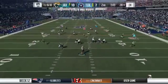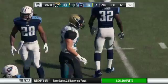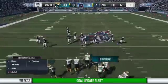Back to throw now on first down. And that's complete to Jesse James. And he's brought down after a good gain. 23 yards on the play. They had 2 tight ends in the formation on that one.